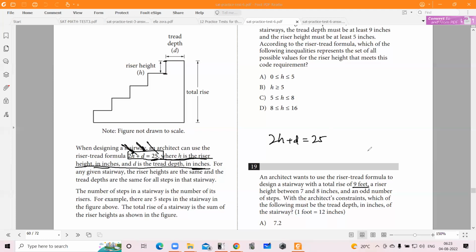108. Correct. So that means the total rise is 108, from top to bottom. Doesn't that mean whatever the number of steps you're having, multiplied by the riser height, will be equal to 108?